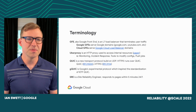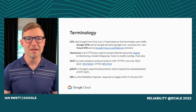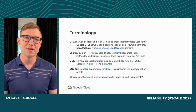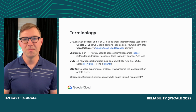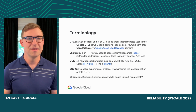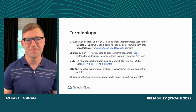QUIC is a new transport protocol that's built on top of UDP and is recently standardized at the IETF along with HTTP3, which runs over QUIC. GQuic, which stands for Google QUIC, was Google's experimental version of QUIC prior to standardization. It's a substantially different protocol, but it has many of the same features. And SRE stands for Site Reliability Engineer, which in this case has to respond to pages within 5 minutes, 24 hours a day, 7 days a week.